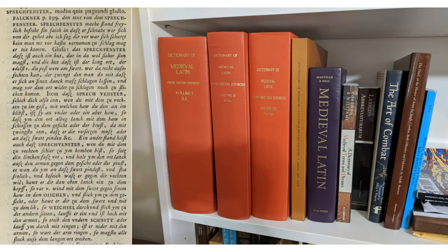So that the fencing one is Sprechfenster with an E could mean there's a pun happening here, that there's a different root being combined with Fenster. Since Sprechfenster itself as a whole word, our best guess is that the Sprech could be, if it's not speaking, it might be spraying, and a spraying window doesn't make any sense at all.